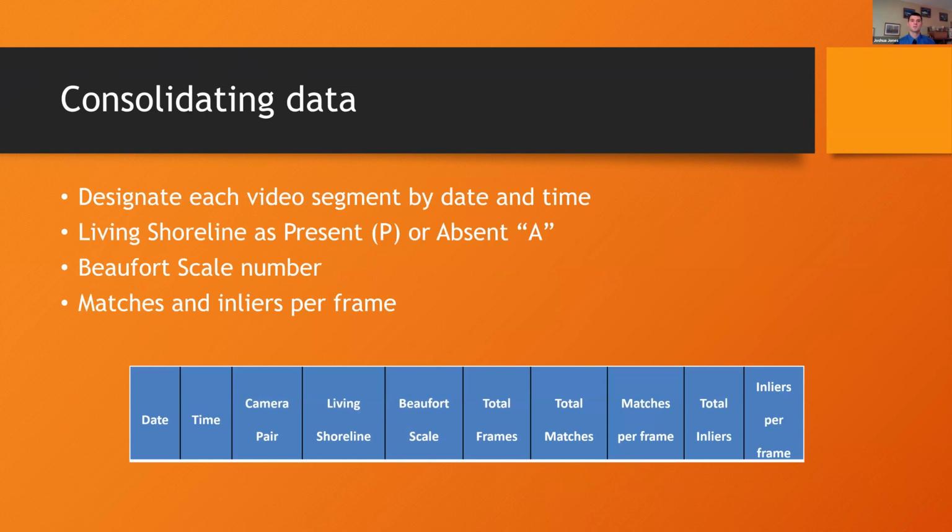The goal is to really consolidate the data. So what I decided I could do is label each image or each segment of video with the date, time, what cameras it was using, whether a living shoreline was present or absent, its number according to the Beaufort Scale, and then the total frames in that video segment. Some videos were longer than others, so it varied. And then the total matches.